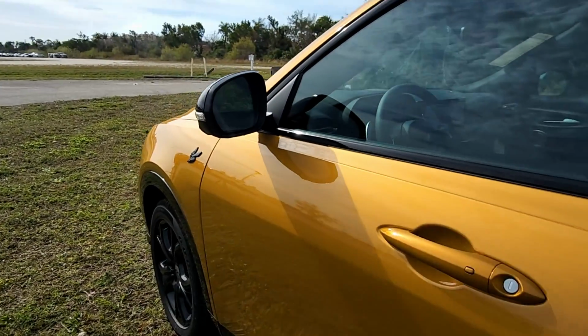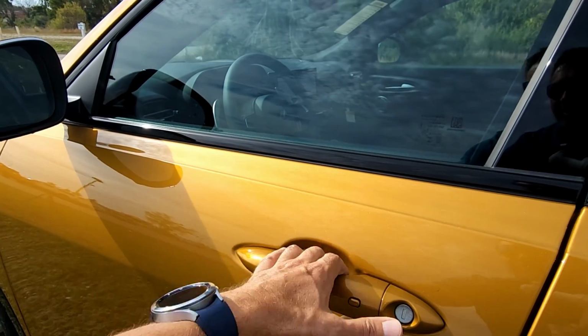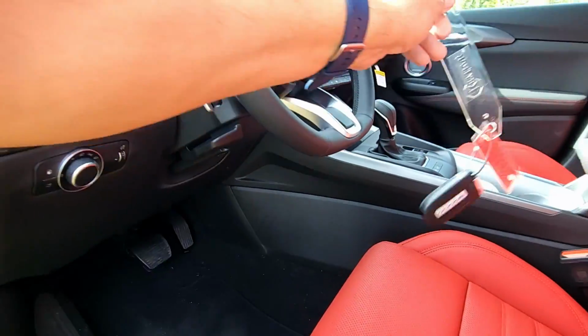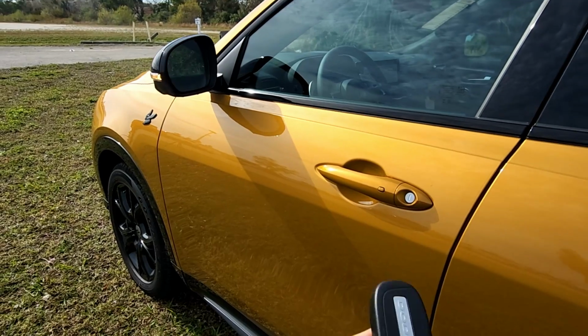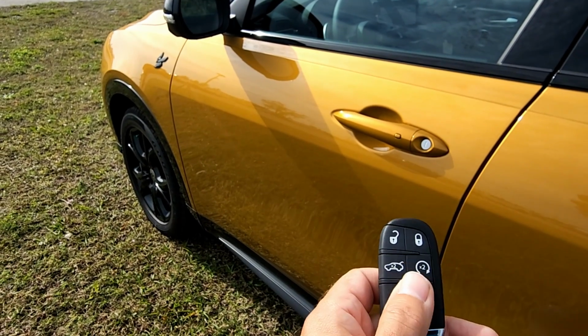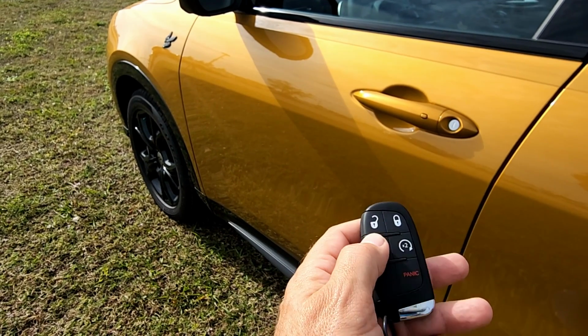The vehicle is equipped with a keyless entry system, so as long as you have the key somewhere on you, it will lock or unlock. It won't do it if the key is left inside. So let's take a look. This is the key, right? This is the old Dodge fob, and because the vehicle is actually turned on, it's giving me a notification: hey, you left the car on. But this is the older style Dodge key fob.